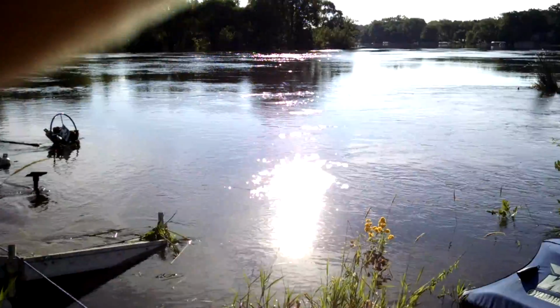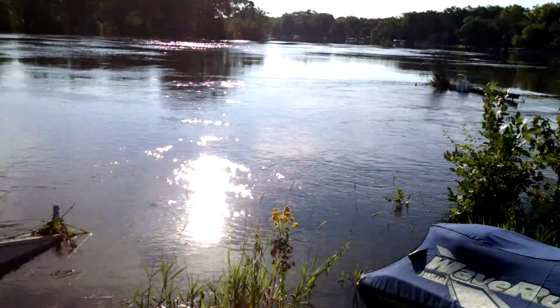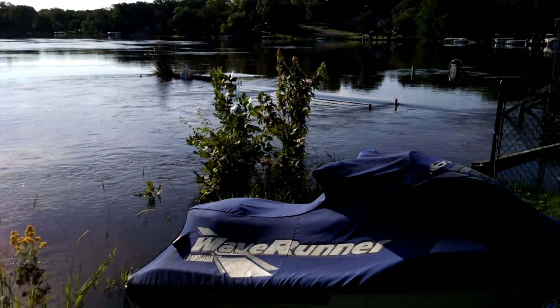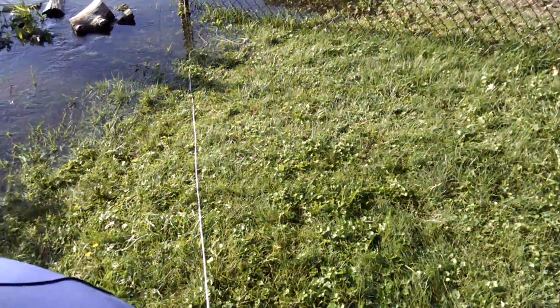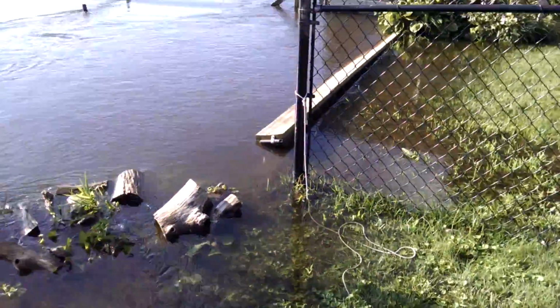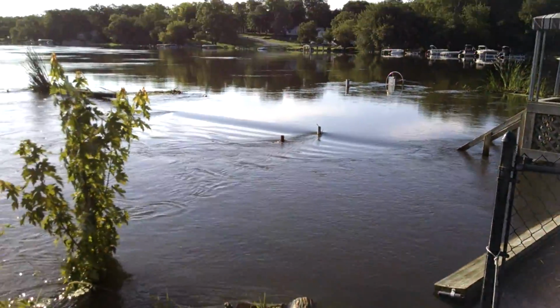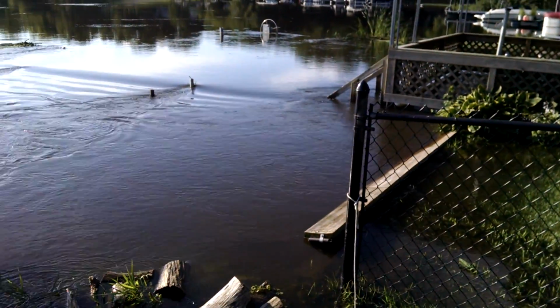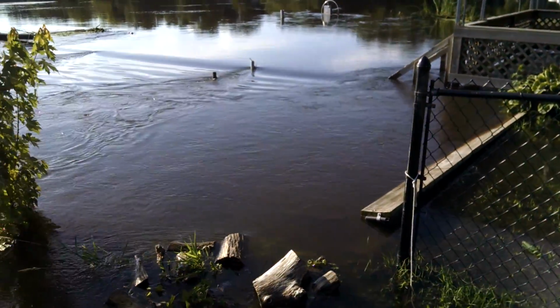This river, I don't really show you guys the river all that much in the videos, but this thing is way over its banks. I think it's 10 feet over flood stage possibly. Don't quote me on that. But either way, it's way over where it should be. You can see my neighbor's pier has acquired an island of debris at the end of it. Their porch is going under.